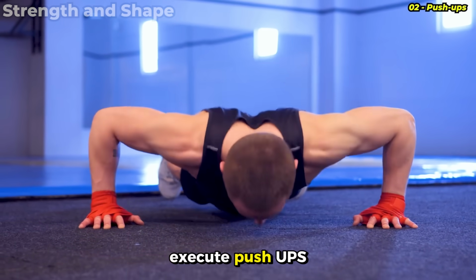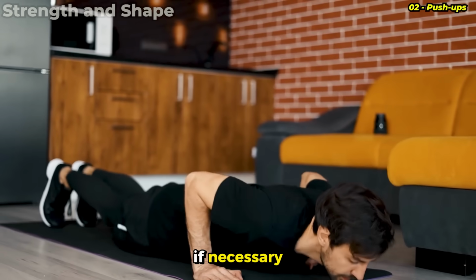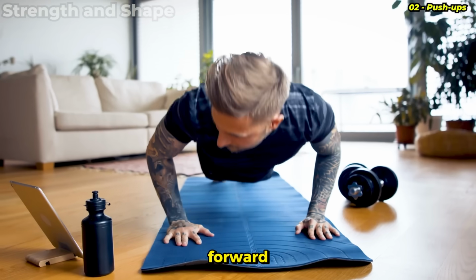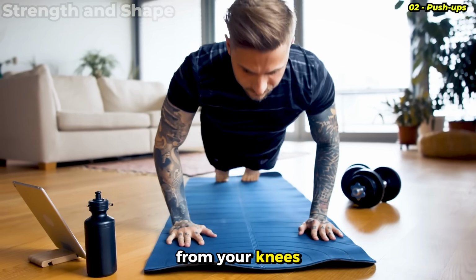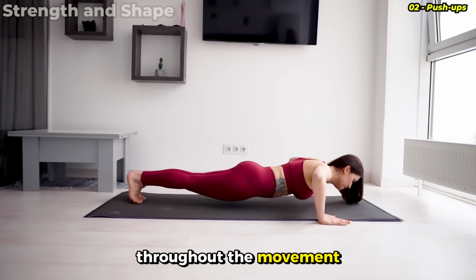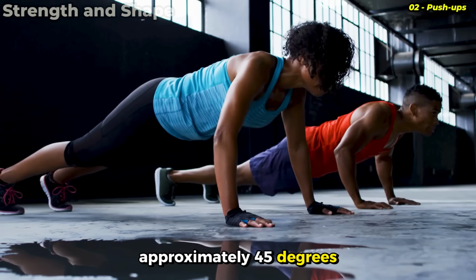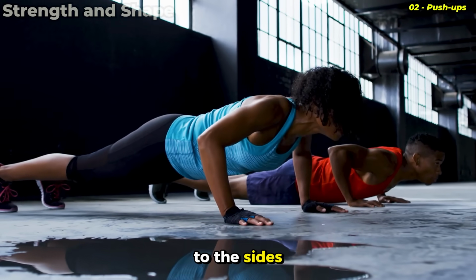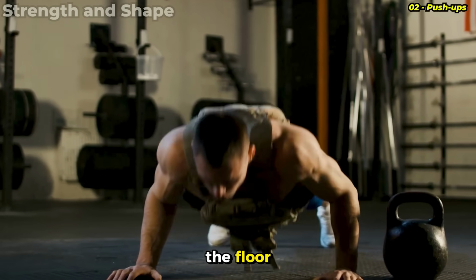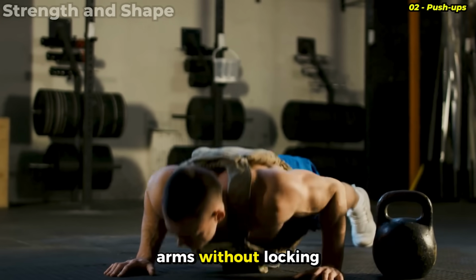So, to correctly execute push-ups, you can start with a modified version, supporting your knees on the floor if necessary. Position your hands slightly wider than shoulder width, with fingers pointing forward. Keep your body straight, from your knees or feet in the complete version, to your head, engaging your core throughout the movement. When lowering, bend your elbows, keeping them at approximately 45 degrees from your body, neither too wide to the sides nor too close to the trunk. Lower until your chest almost touches the floor, and then push yourself back to the starting position, fully extending your arms without locking your elbows.